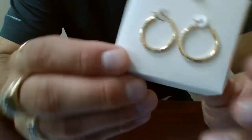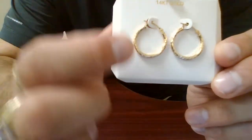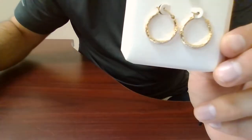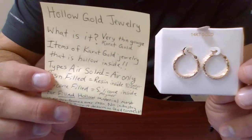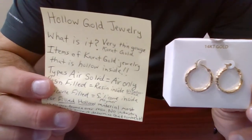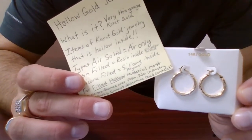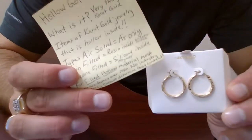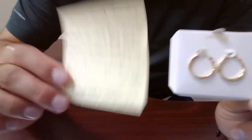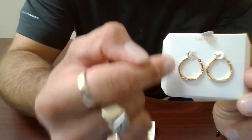Okay, here we have a pair of 14 karat gold earrings. They are hollow, meaning that there's air inside and nothing else. Hollow gold jewelry has a very thin karat gold gauge of sheet thickness, and it is formed, and there's nothing inside the piece. It is hollow, as it says.